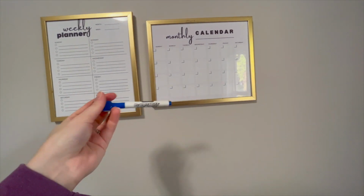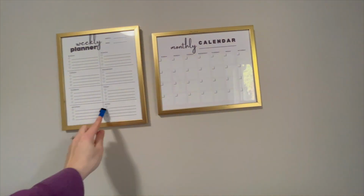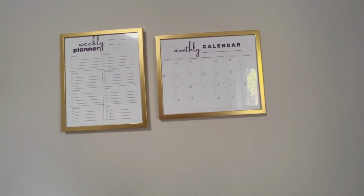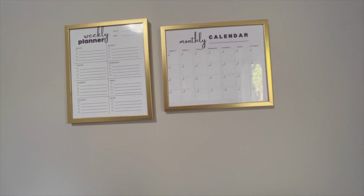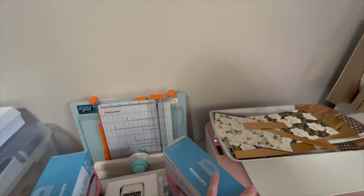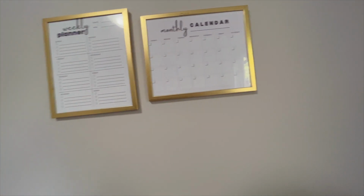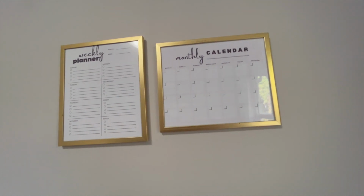I use the dry erase pens on the glass, and they all dry erase off. So I update my weekly planner, I update my monthly calendar, and then every week or every month, I can go in, erase it, and update it for the upcoming week or the upcoming month. I thought this was really helpful, especially having it so close to my craft space and right above where I have my laptop, so I can make updates, make changes, make my plan, and it's right there and ready for me to go. That was something really fun that I was really happy with that I put together.